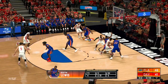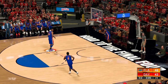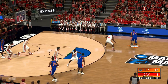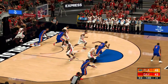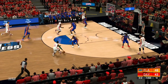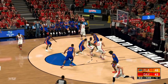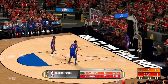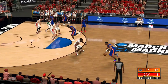Just not there from a rhythm standpoint right now. It's really eluding him. And with that shot, the Florida lead is cut down now to just 3 on the bucket from Watson. 1:58 left to play in the third. Blackshear, it's blocked. There's the dish to Johnson. And the shot goes in. And it's now only a 1-point Florida lead. And they've had assists now on their last 3 baskets.